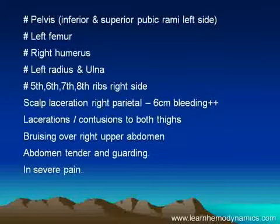But her injuries were pretty gross. Fractured pelvis, fractured femur, fractured humerus, radius, ulna. On the right side of her chest, she had 4 rib fractures, along with significant bruising, scalp laceration, lacerations all over the place. There was bruising on the right upper abdomen, and the abdomen was tender and guarding. She was in severe pain.